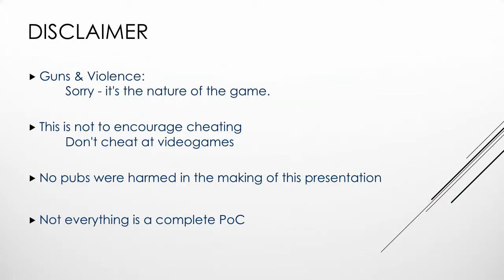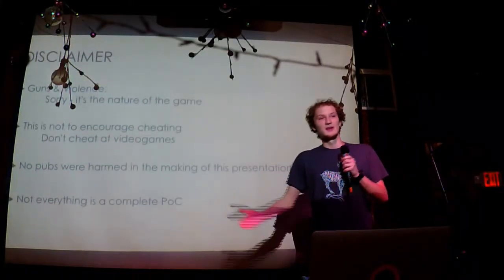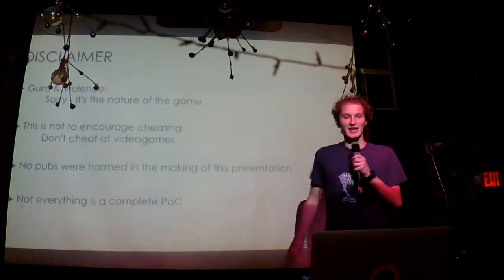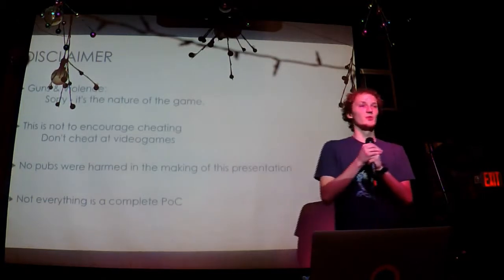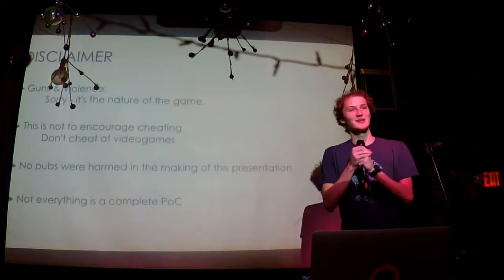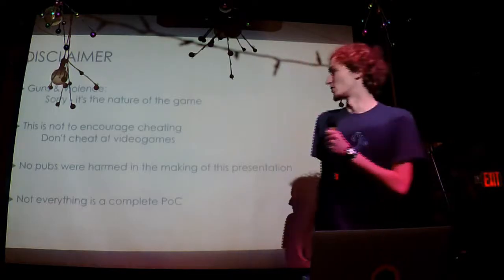So, there's also going to be guns and violence. I keep it as minimal as I can, but if I'm going to show you what it actually does in game, it's going to have to happen up here. This is not to encourage cheating. Please, you're shooting yourself in the foot, both literally and figuratively. You play video games for fun, so as soon as you stop making it fun, it stops being fun. You ruin it.